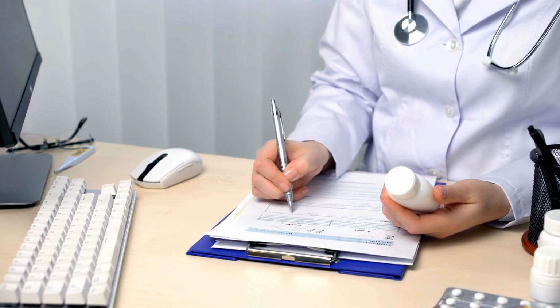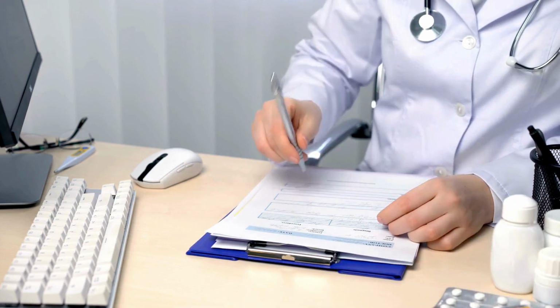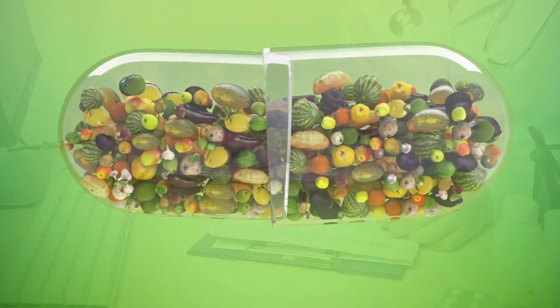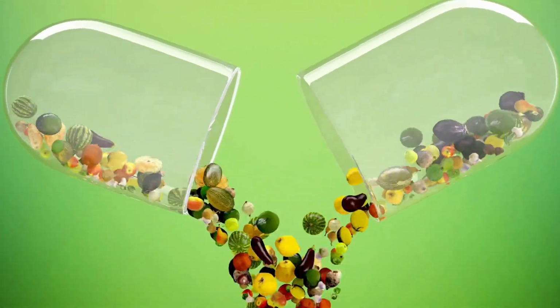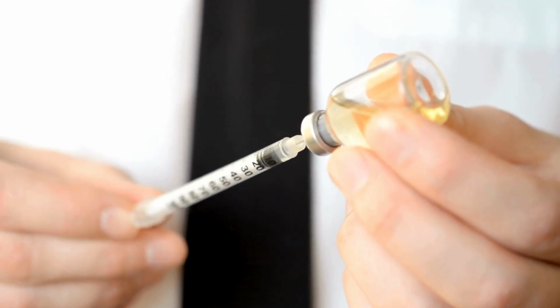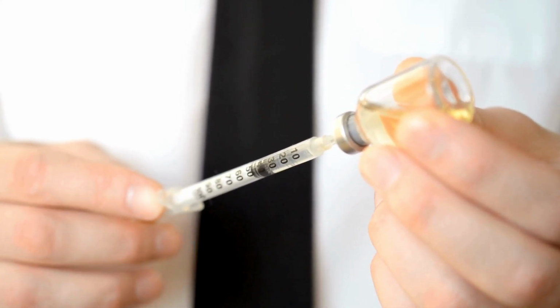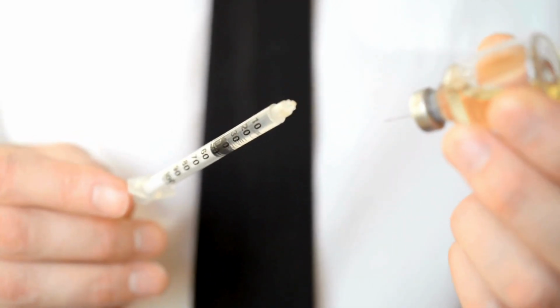So we've covered a lot of ground here. We've talked about sulfonylureas, metformin, DPP-4 inhibitors, GLP-1 receptor agonists, and SGLT2 inhibitors. But I feel like there's one big player we haven't discussed yet, insulin itself. You're absolutely right. Insulin is a cornerstone of diabetes management, especially for people with type 1 diabetes. And sometimes it's needed for those with type 2 diabetes as well.